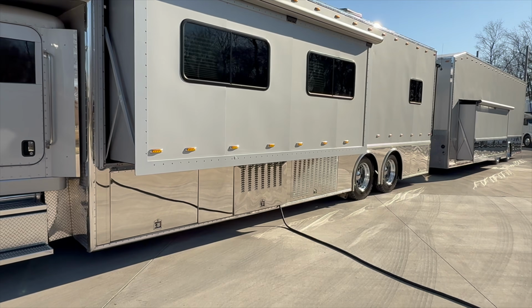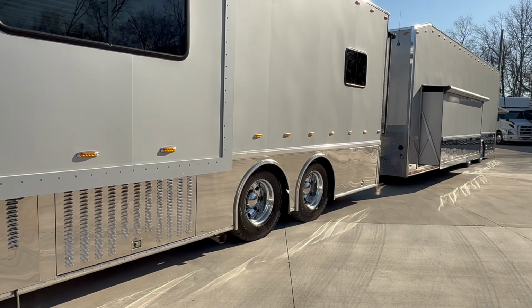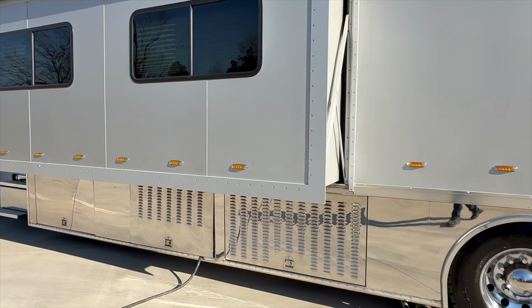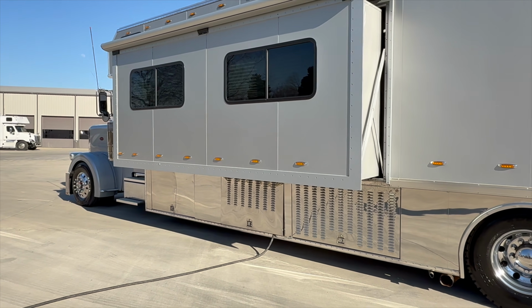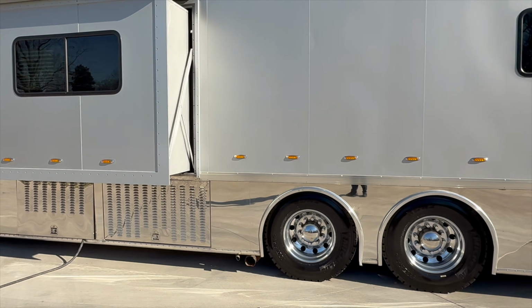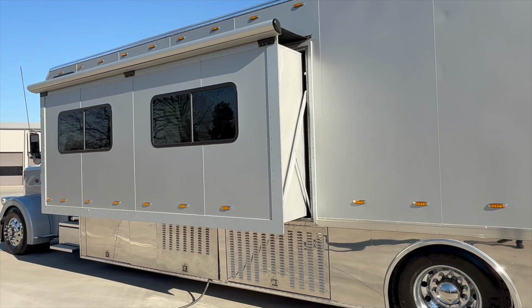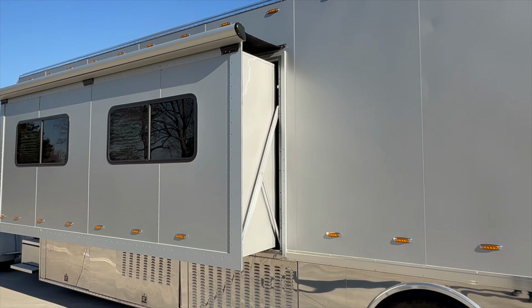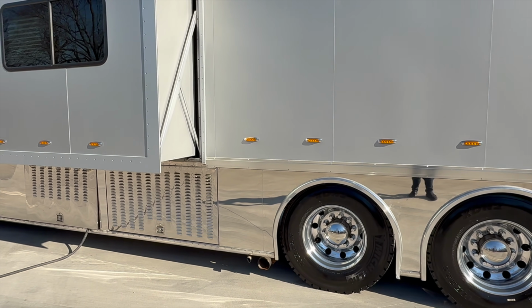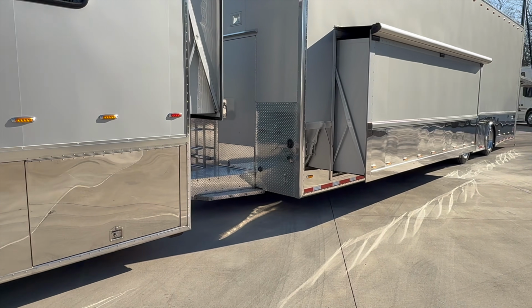2 slides on the coach. You can see one of the slides is over here on the driver's side. That's got your dinette and one of the jackknife sofas in it. The whole conversion is 31 feet from the back of the cab to the back of the coach, so I'm going to say that slide's probably 14 foot. So a big slide out, has the slide topper awning, as you can see up there on the top. The color on this coach is a matte silver, and it is sharp. So 2 slides on the coach.